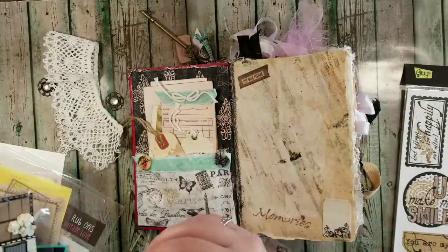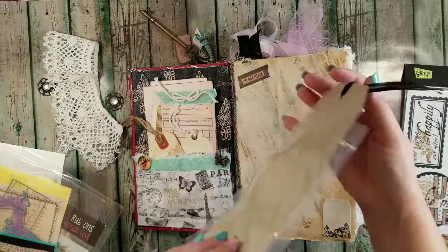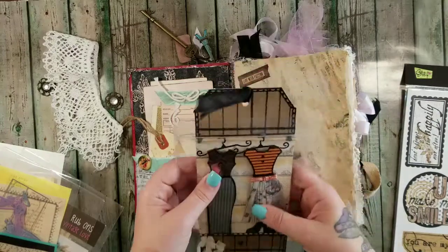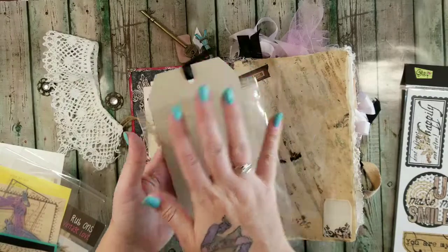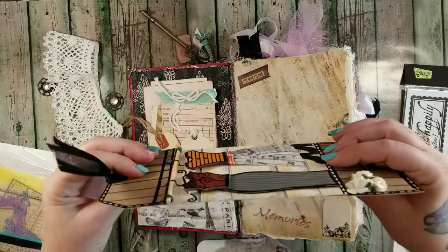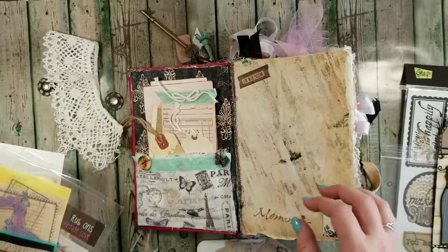Oh, and this beautiful tag. Someone made this for her, or she made it, I think. So she thought it would match my Paris journal, and she is so very right. So I'm going to write some beautiful things about my new experience at Joann's on the back. Actually, I think I'm going to write on a piece of paper and glue it to the back, because it is kind of a 3D card. See that there? It's a little bit 3D going on, so we're going to do that.